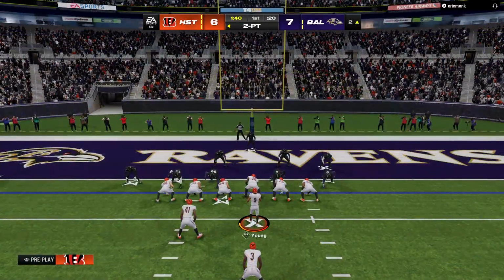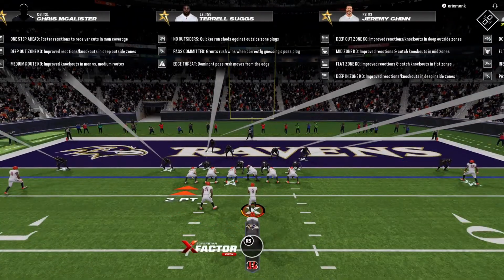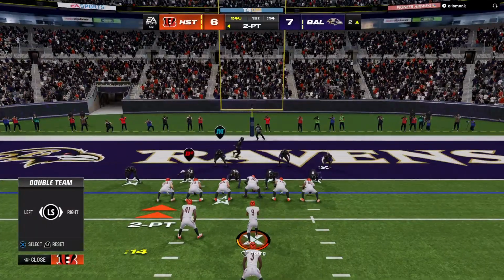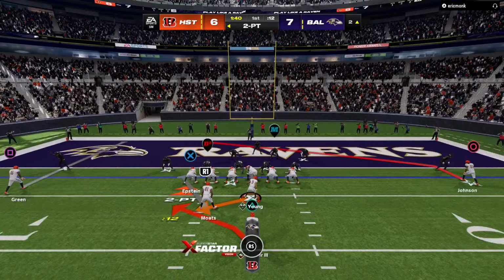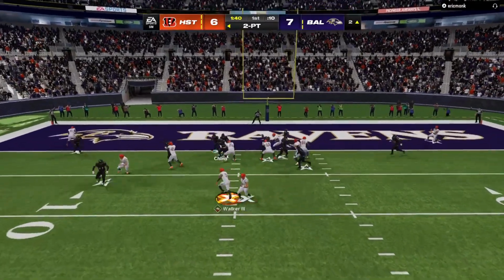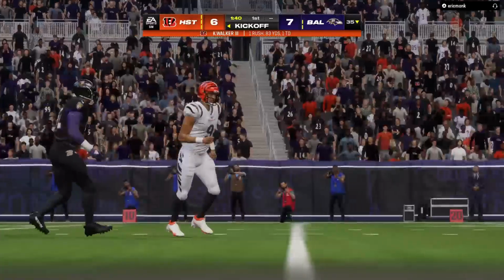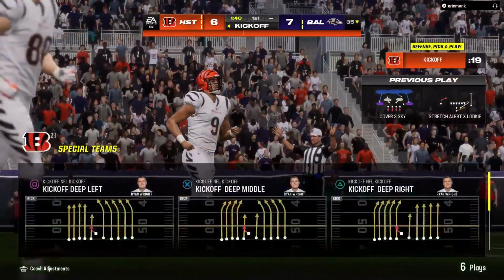And now the Bengals, they're going to line up for the 2-point try. The Bengals will line up for the 2-point conversion. They're going to try and run. And that'll hurt the average a bit as this time they're able to get him behind the line.